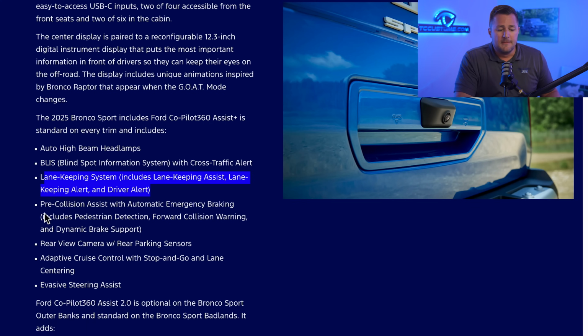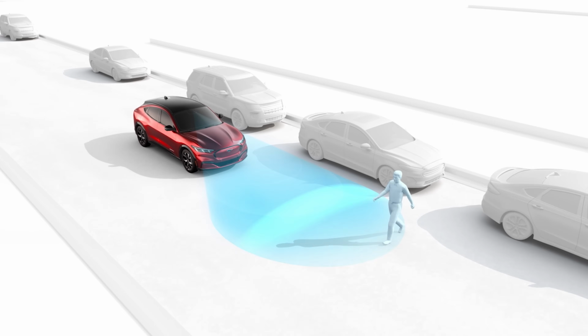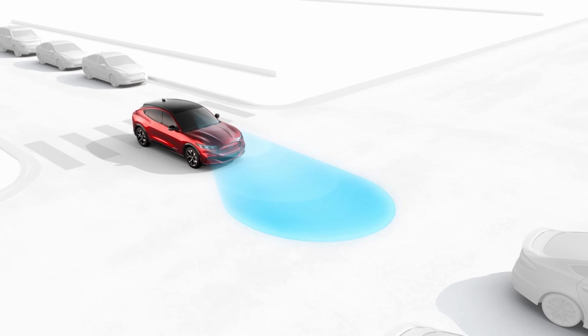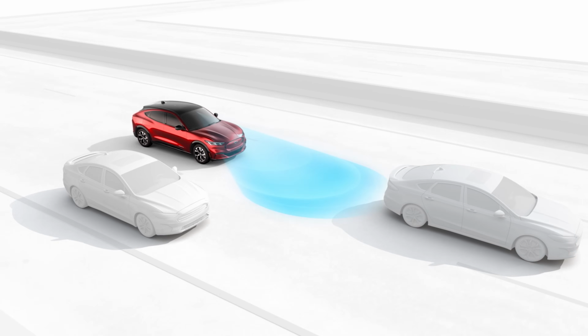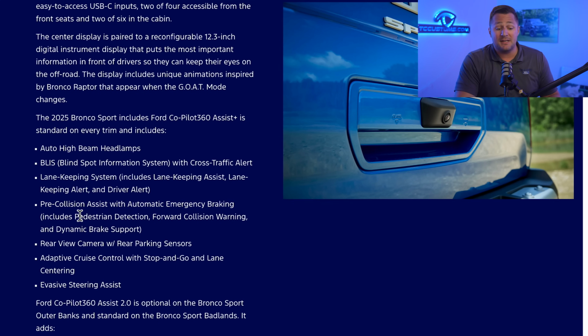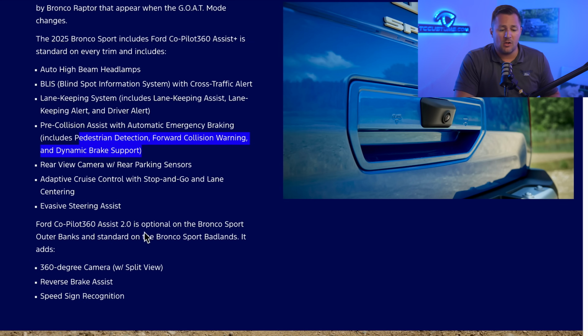It's a really nice feature that hopefully will save some lives. Pre-collision assist with automatic emergency braking uses those same cameras to detect if someone's in front of you and slamming on their brakes, and the vehicle actually can automatically apply the emergency braking for you if it detects someone's stopping in front of you. It even picks up pedestrian detection, forward collision warning, and dynamic brake support. So it's nice that you're getting all of this safety built into the vehicle.